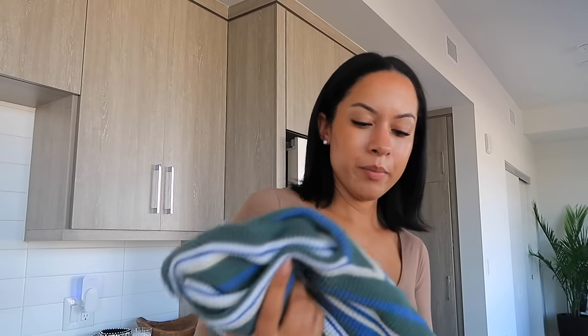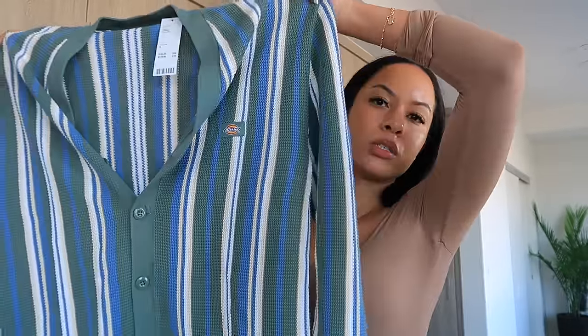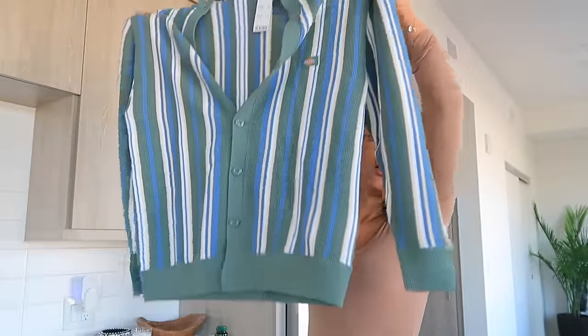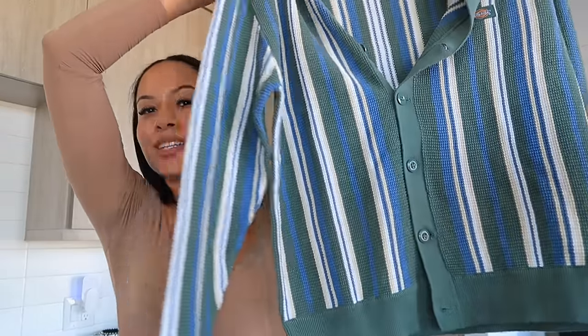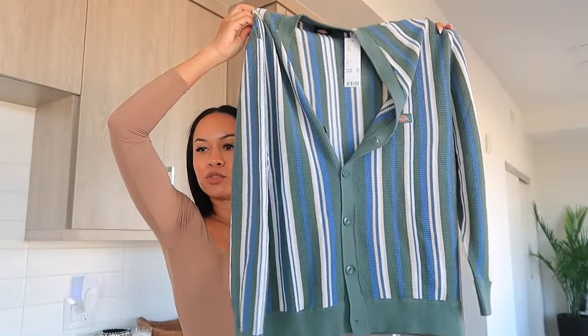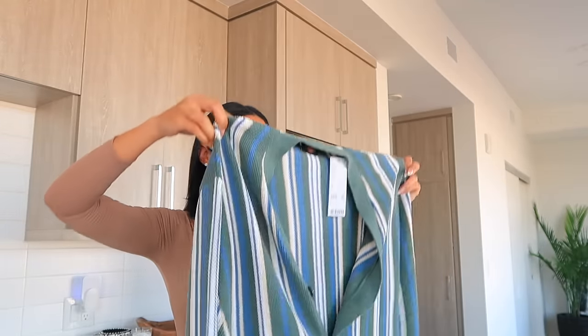And then the men's top that I got, this one was expensive too. But it's Dickies, so it's expected. And it's this cardigan that I'm planning on wearing as a shirt. Well, shirt slash cardigan. Again, with maybe some denim shorts or some jeans with gold hoops and my hair done. Also looks a little more vintage and fun. It's striped color. I'm just really into adding different things to my wardrobe lately, so I thought this was nice.